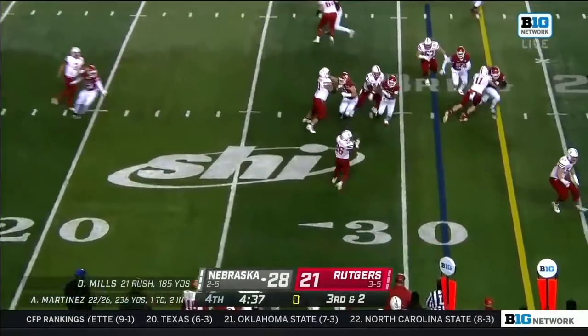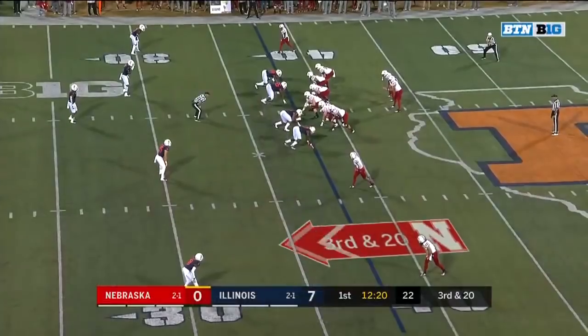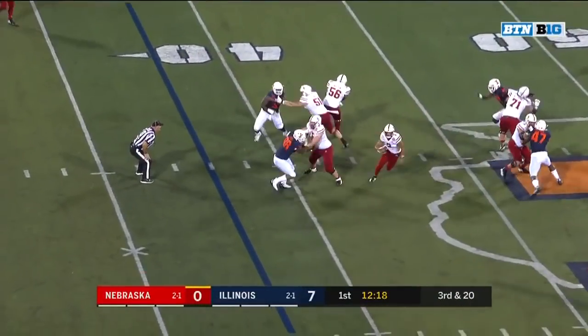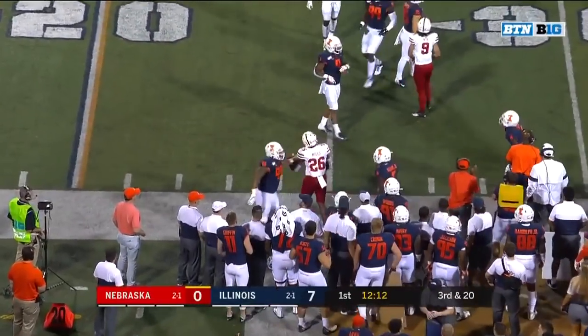And here comes pressure that opens it up. Mills bobbled it, hauled it in, and gets the first down. Nodded as if to say, I'm ready to go back in. They need him as well. Third and 20. Won't be out there on this play. Martinez going to sling it to Mills on the sideline, and Mills out of bounds inside the 30.